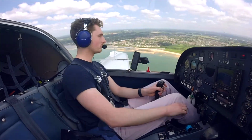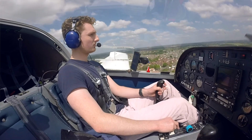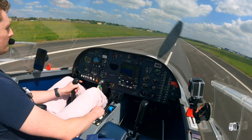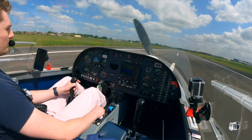Eventually, I did get the approach somewhat okay and was able to get down and enjoy a cup of tea at Lee-On-Solent. Now, I really like this airfield, not only because of the massive runway, the great cafe, the really friendly staff, and of course, the amazing history there, but the beach is literally a 5-minute walk from the terminal.